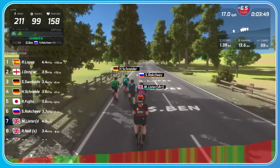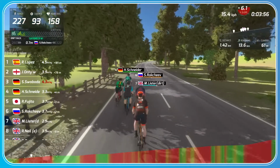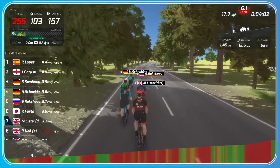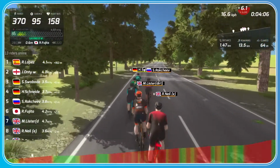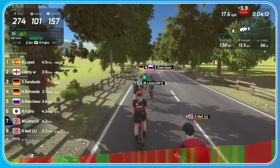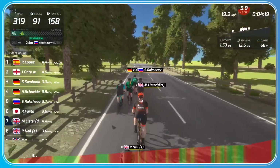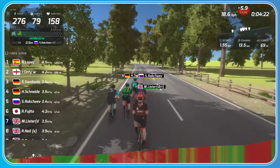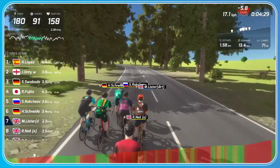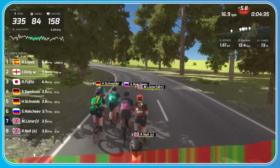Nice little group here, 3.5. What's the kilo? Manageable at the minute. You can see there's not really any draft saving, only 10%. The car's already out of the saddle. I'm trying to sit with these guys. Certainly for that first flat section. I can maximise a bit of draft on the flat. Also just for a bit of company.